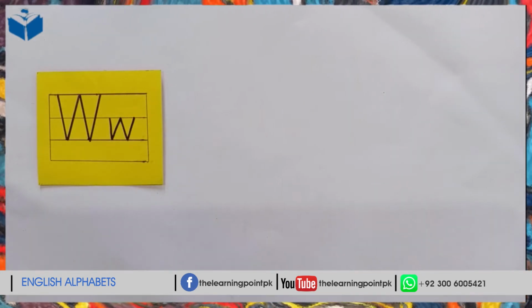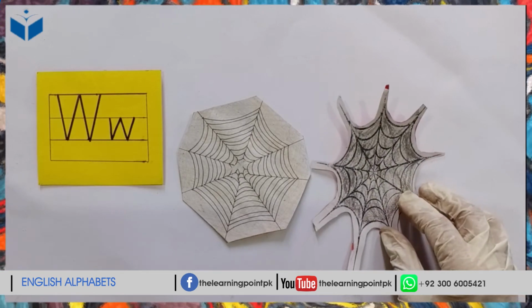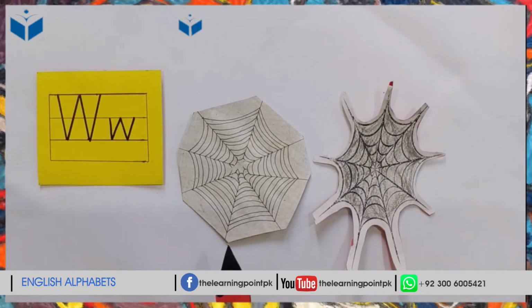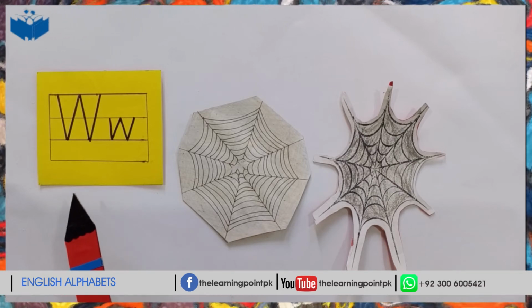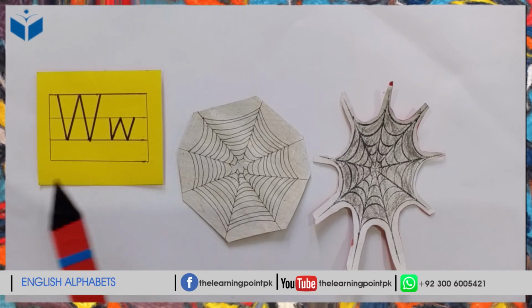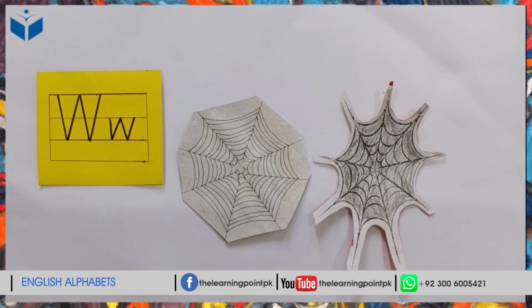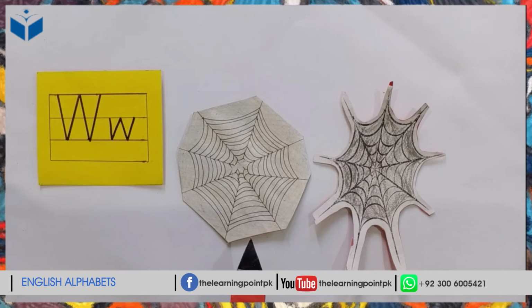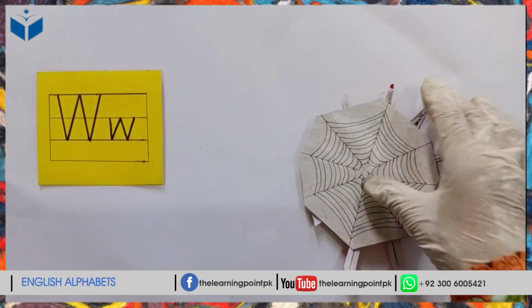Now look at this and this one. Web. Web begins with phonic W. Web. And the spider makes this type of web. Okay.